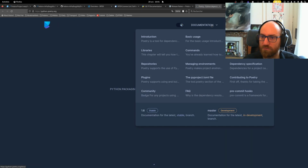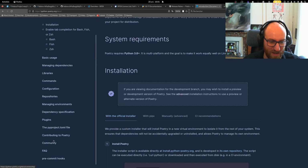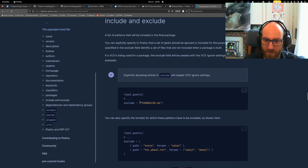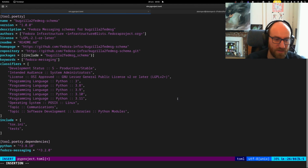They have good, well, decent documentation on Poetry. So I would go to the pyproject.toml file and look for include and exclude. They have a list, and then they have this example that says I can specify a path, but I can also specify a format. And if I do that, then it's not going to include the tests in anything other than the sdist format. That's exactly what I want.